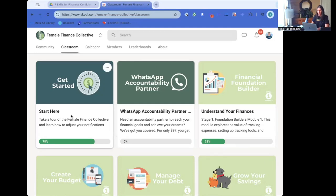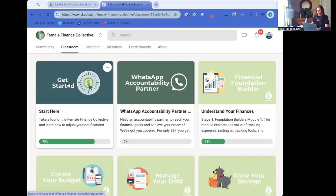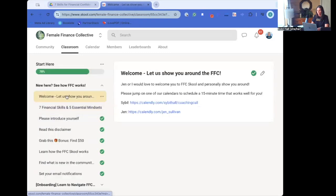First, let me show you where the tool is stored. It's in the first module. Let me go back there. My computer's running a little slow today. Get started or start here. So you go in there and you'll see we have a welcome message.